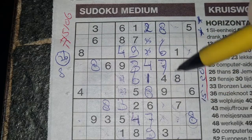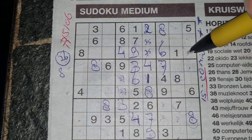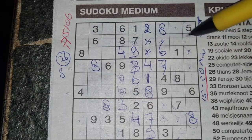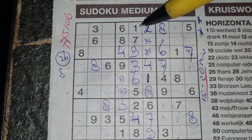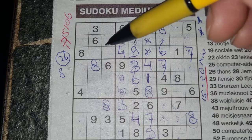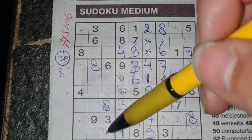7 in this column, 7 in the column next. So last column, the only two places left for the 7 should be here or there. We see a 7 in this row, so no 7 there. 7 should be there. Alright. And now, cannot continue with the 7.